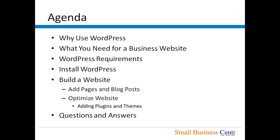So our agenda for today is this: why we are going to use WordPress to build a website. So we are going to use that as our system. We are going to discuss a little bit about the minimum things you need to have a business website, as well as what the requirements for WordPress are. And then we are going to get into the installation of WordPress, which will be about 5, maybe 6 minutes. It's going to be slightly technical, but that's about the only place that you will find it to be technical. Personally, I don't think it's very technical, so don't let that scare you.